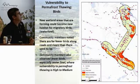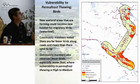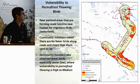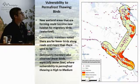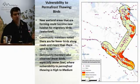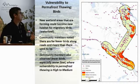These maps show you the sites for harvesting birds, and you see that, well, technically, new wetlands should be a good thing, for example, for waterfowl. It provides more habitat for them. Yet, the community members noted that there are far fewer birds along the road and the river than there used to be. And also, community members reported that there were fewer birds and fewer waterfowl in the area where the permafrost was degrading.